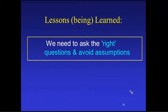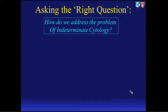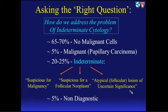We need to ask the right questions and avoid assumptions. So what am I getting at here? This sounds so obvious. What is the right question? The question at its core, even though we think we know it, I think we lose sight of it, which is how to address the problem of indeterminate cytology. It sounds so simple, but I think the reality is we've taken our lead in many ways from the thyroid cancer gene atlas, which was fully looking at exome analysis of just a malignant population. And not only that, it was a true malignant population. These were not subtle papillary carcinomas. These were right in the middle, classic papillaries.